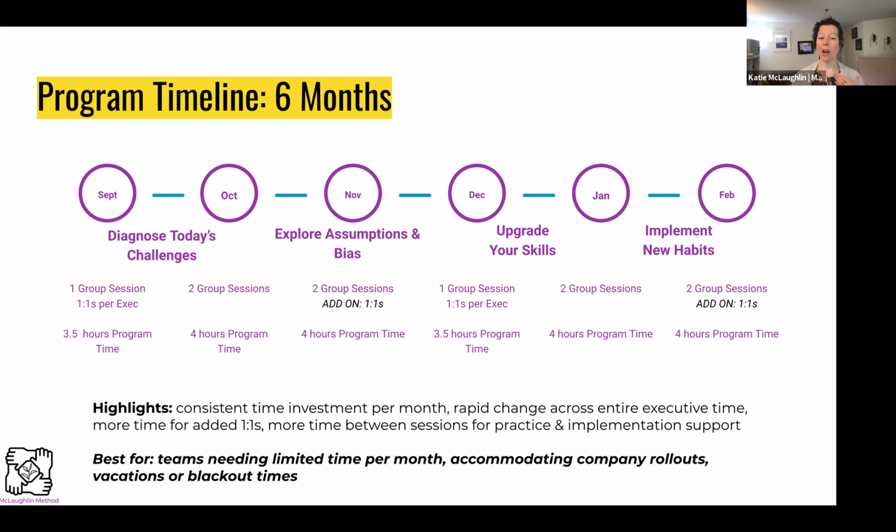Most executive coaches work one-on-one with a single executive for 6 to 12 months. So through this program, you're working in that same timeline of 6 months, but the entire executive team is receiving the benefit. So you're going to get the impact across your entire organization. There's more time here for the added one-on-ones if you decide to add those. And there's just more time in between sessions for practice and implementation support.